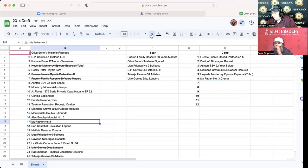Let me recap what we've had so far. Bear has picked, in order, the Padron Family Reserve 50 Years Maduro as his first pick. The Oliva Serie V Melanio Figurado, which was the number one cigar of the year, is his second pick. Liga Privada No. 9 Bellicoso, his third pick. EP Carrillo La Historia E3, fourth pick. Tatuaje Havana, No. 6 Artistas, fifth pick. And Alito Gomez Diaz Lancero as his sixth pick.